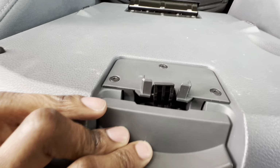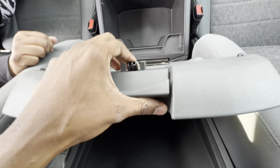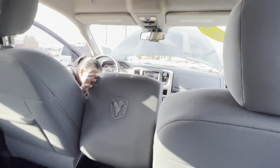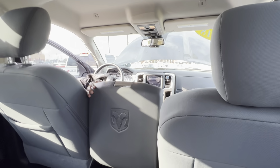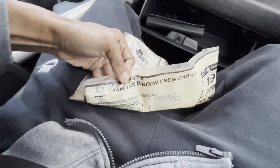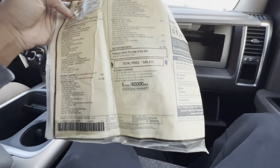Well, maybe take it out in another car or something. This part or something. I don't know what's going on with that. You worry about the wrong stuff. You worried about... Yep, 2018 Bighorn Crew Cab 4x4. Base price 41.